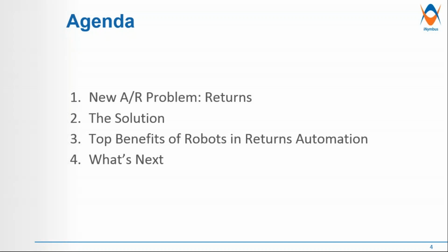So the agenda for today, basically, we're going to go through new and old AR problems with returns. Most of you hopefully understand that. Then potential solutions that are out there in the market, the top benefits of robots in returns automation, and what would be next.